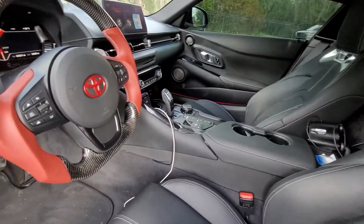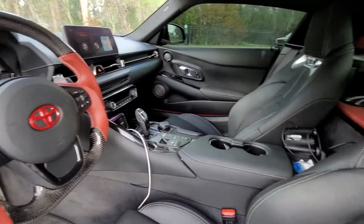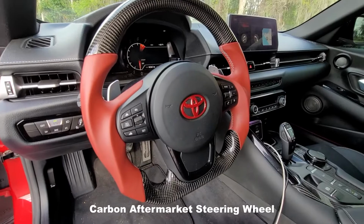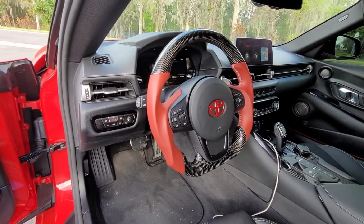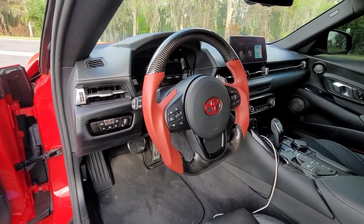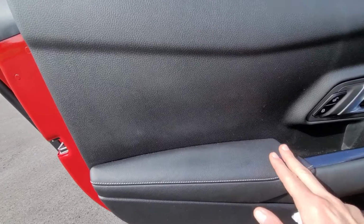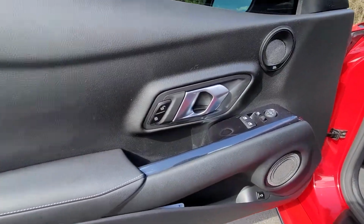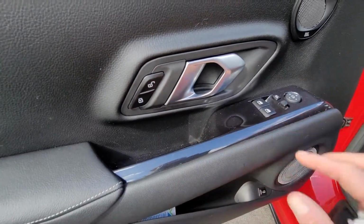Let's not forget, a lot of the actual parts in this interior are straight from BMW. Now, if you've noticed, the steering wheel is definitely not OEM. This is an aftermarket steering wheel, and damn gorgeous, to be honest. So starting off with the door panel over here, we got some leather with some soft plastics, and you can see over here we got some gloss black accenting.